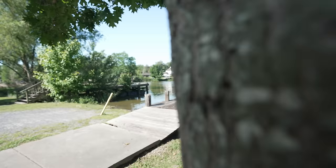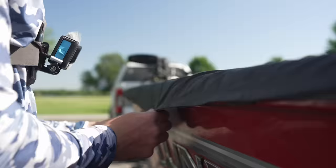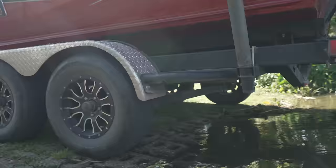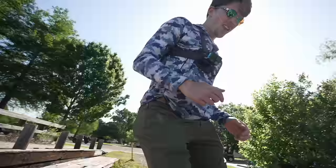There's a boat ramp, actually, what looks like a boat ramp down here at one of the bigger lakes on campus here at LSU. I'm thinking that maybe we'll be able to drop the boat in and see if we can get some fish from the boat. We've done hardly any boat fishing this trip, and I think now's the time to hop on the water and see if we can make it happen.